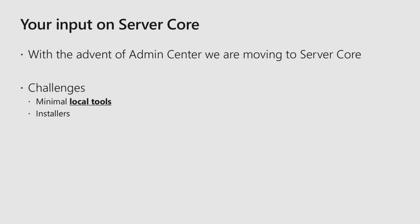So as you know, we have Windows Server with desktop experience, and we also have the Windows Server Core option. And we highly recommend using the Server Core option, where you get a smaller attack surface and less things to manage. And we recommend using Admin Center to manage your Server Cores remotely, together with PowerShell or whatever you like.